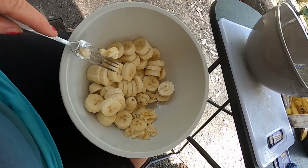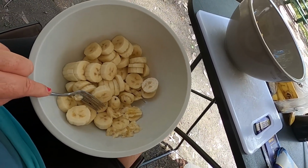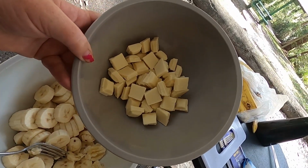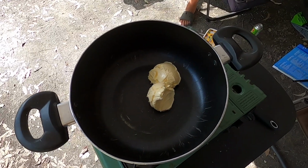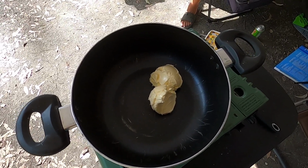Gonna cook some banana blondies on the Weber. Just mashing up the banana now. I'm gonna put some white chocolate in these ones. So I've just broken up all the white chocolate. Need to melt that. We'll smash all this up first. Now we've got to melt the butter, sugar and chocolate together.